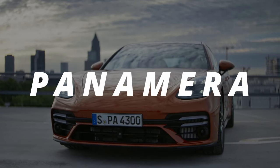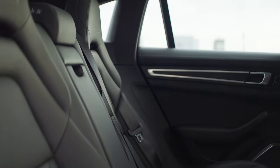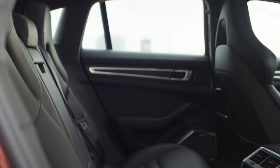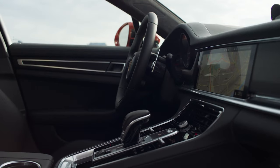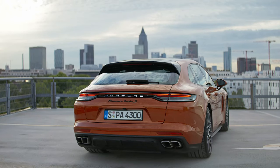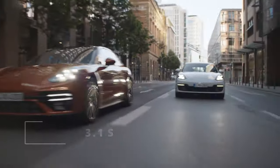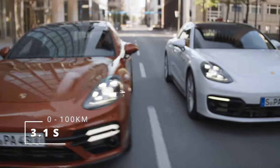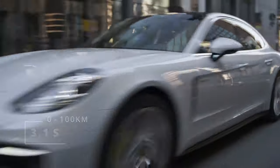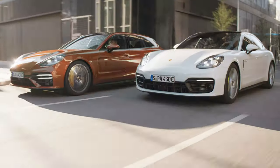Next on the list is the biggest saloon offering, the Panamera. This car can occupy up to 5 proper adults and has much more practical cargo space. The car hasn't left any associations missing. It basically took it all, except for the Touring T model. The top version of the Panamera can accelerate in as fast as 3.1 seconds.